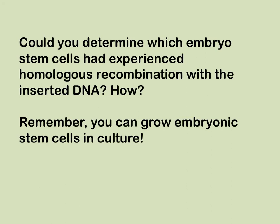When we're talking about pluripotent stem cell transformation, how could you determine which embryos, which stem cells, had experienced recombination with the inserted DNA? It might be hard to use PCR. And that's because we're dealing with single cell events here. You can't just take DNA from the one, that's all the DNA that cell has. We want the one copy of DNA to use for PCR, but now the cell has no DNA. It's hard to do PCR that way.